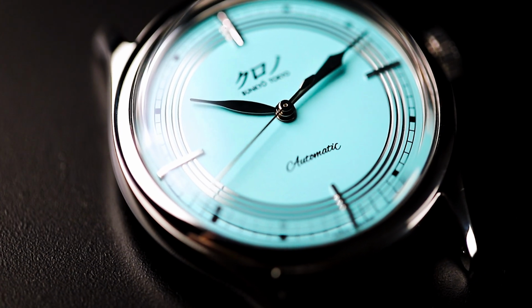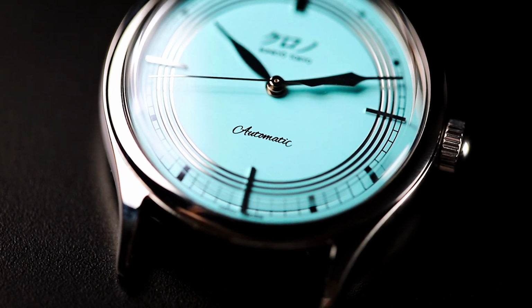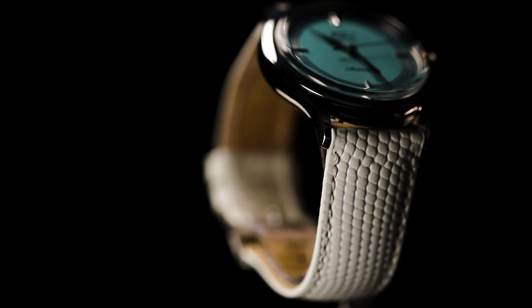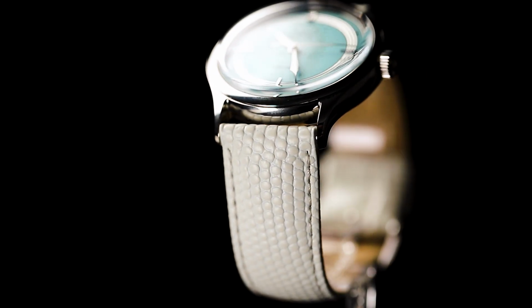Just some extra facts in addition to what I've already said: the watch has an automatic movement. It's a Japanese movement. It is, again, a 37 millimeter case, and it has a power reserve of 40 hours. And the other thing that I really like is that the case is only 7 millimeters thick, and if you add the sapphire, it really is a quite thin and very smooth looking watch that you can definitely pull off, that can also easily hide under the cuff of your shirt.